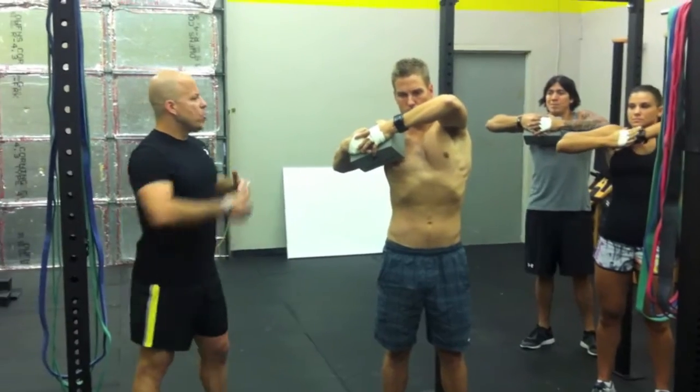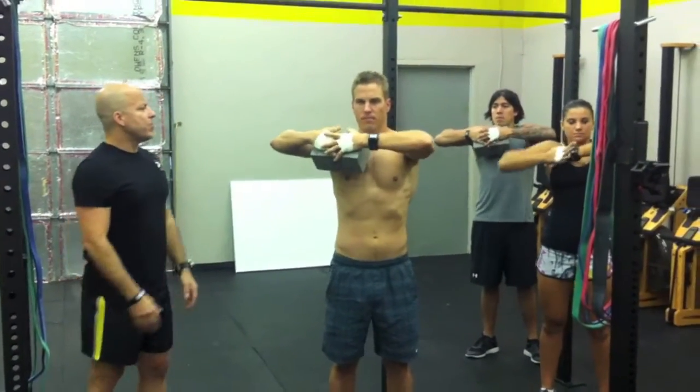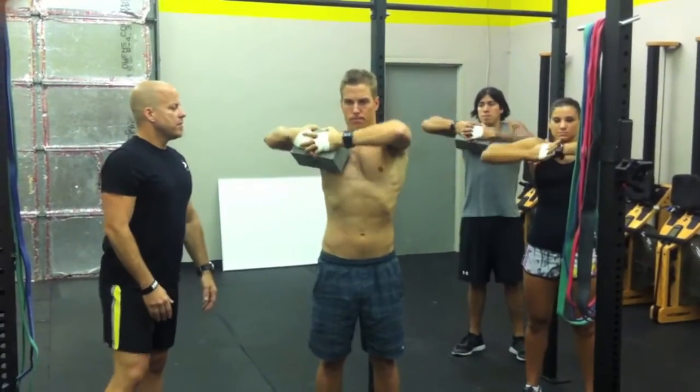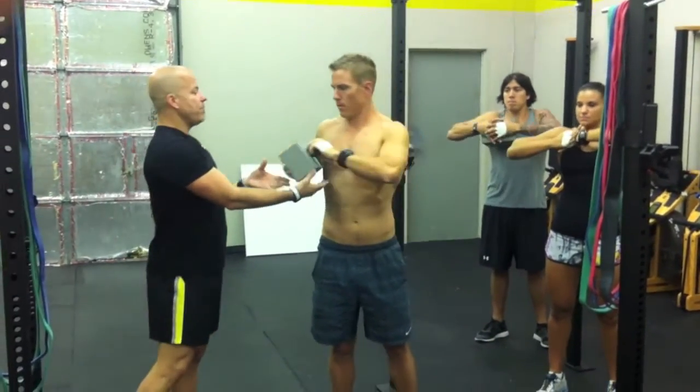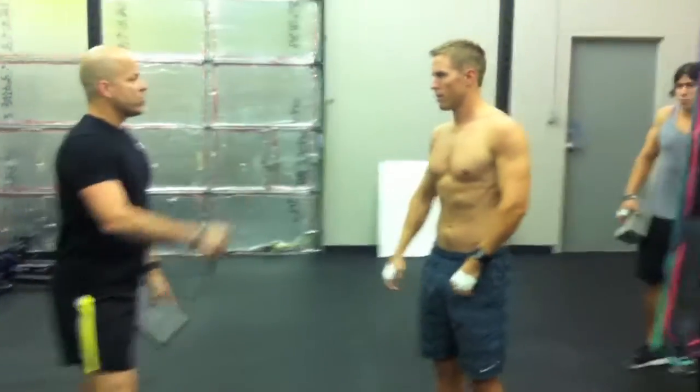We're just going to get 2 more of the pivots. Deep breath, release, and pivot. And deep breath, release, and pivot. Awesome. Now let me go ahead and have that block there. Now what I want you to do is just rotate that shoulder back. Rotate the other shoulder back.